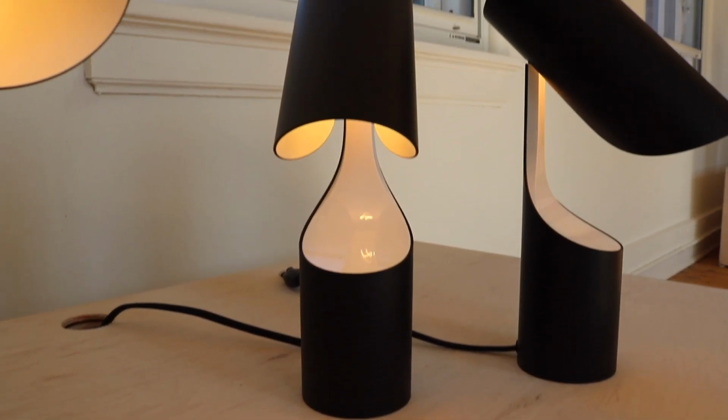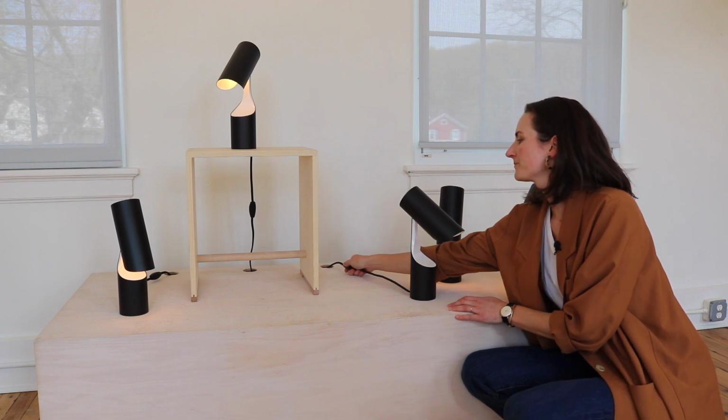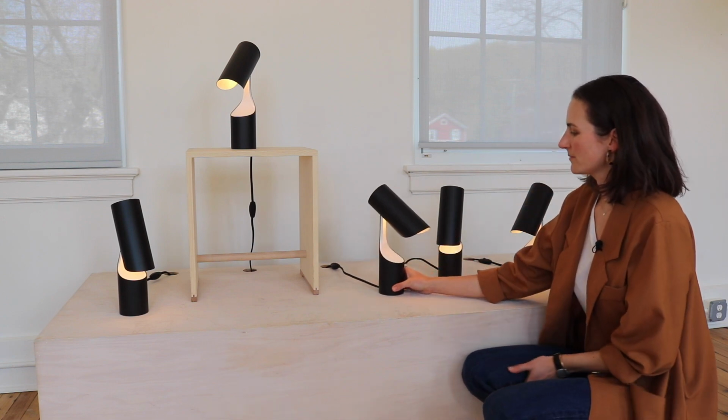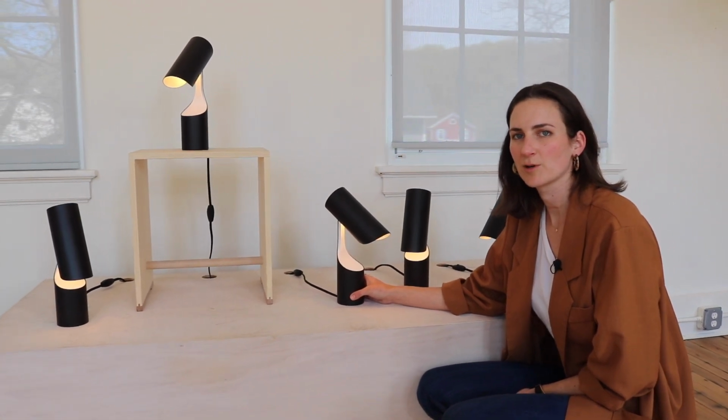The interior is a nice glossy white to help reflect light. It's got a nice switch on the cord. And we see these specified a lot for bedside or a small desk where you need some working light.